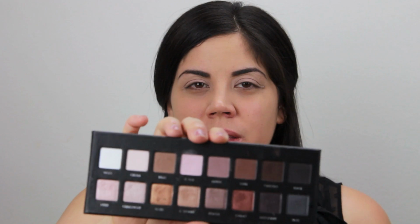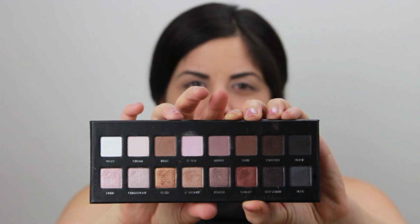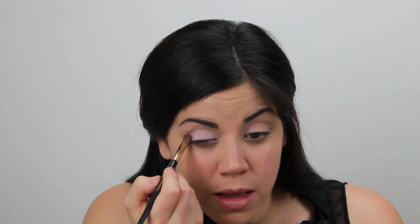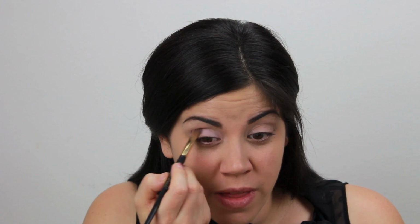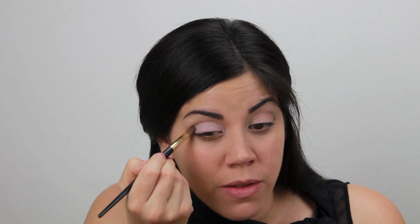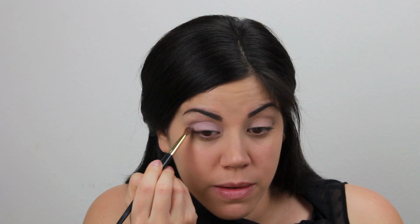The first 2 colors from the Lorac palette I will be using are these 2 right here, which are light pink and also mauve. Using a generic fluffy shadow brush, I have picked up the color light pink, and I'm going to begin pressing this all over my eyelid. Now, these shadows, while they are very easy to work with and are very nicely pigmented, do have a lot of fallout, so be sure to tap your brush off, especially when you're using the darker colors.